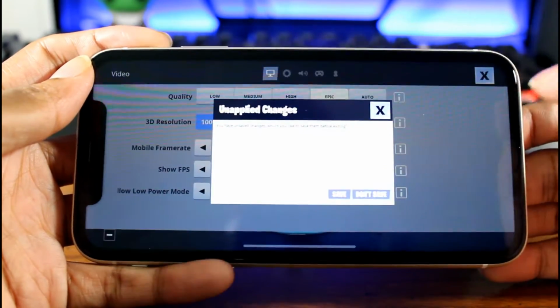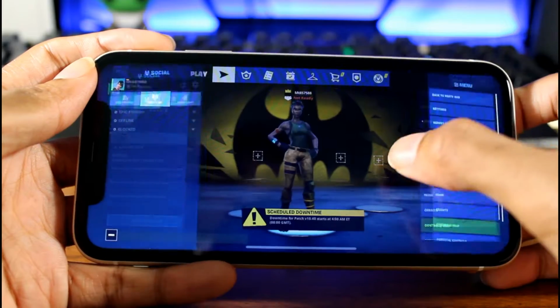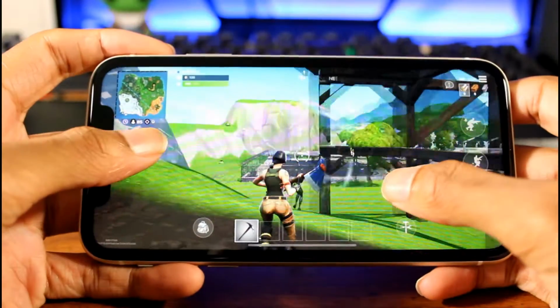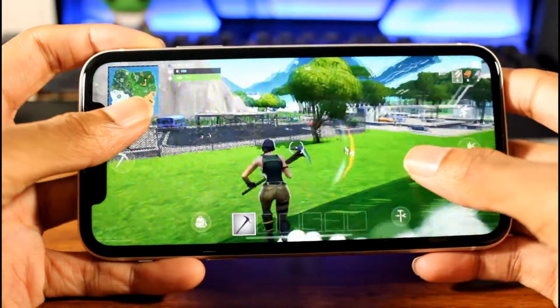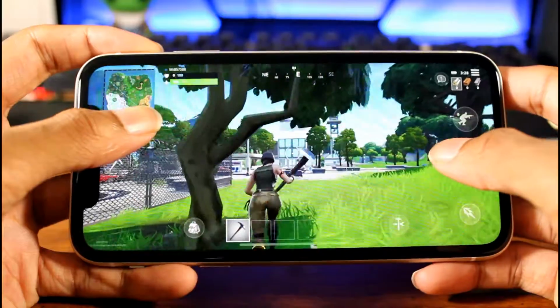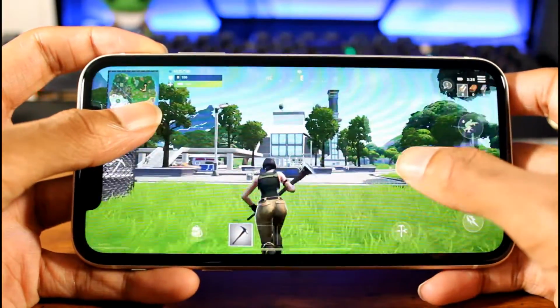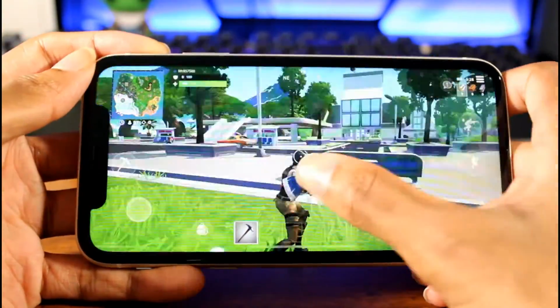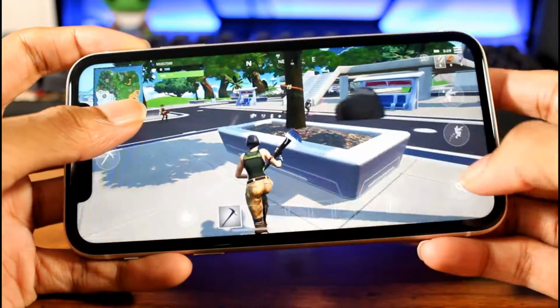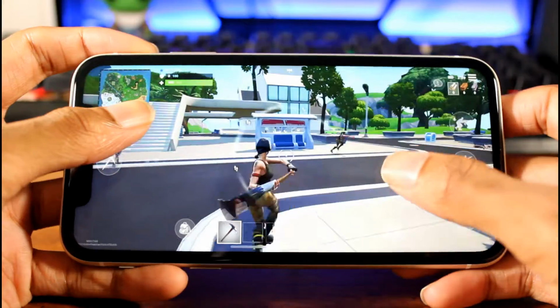Go on epic at 30 frames per second. See what that looks like. So as you can see, it's working just fine. Graphics do look much better. Look a little bit better. And we're not getting any lag at all, once again, which is very impressive.